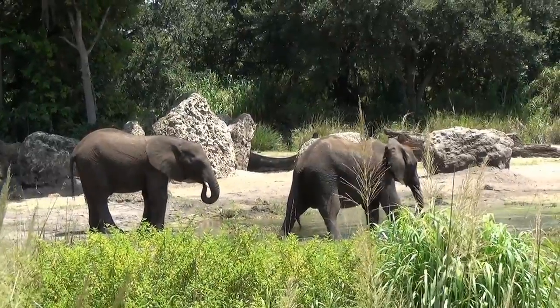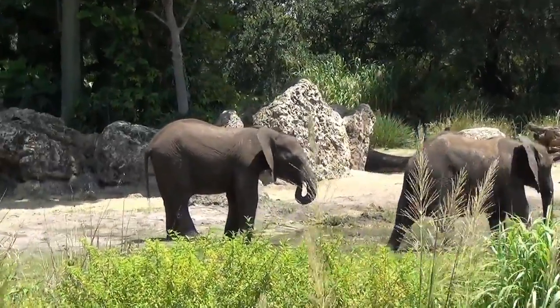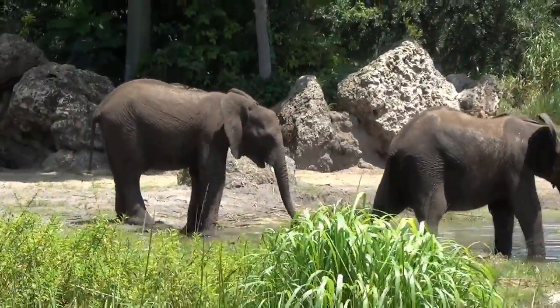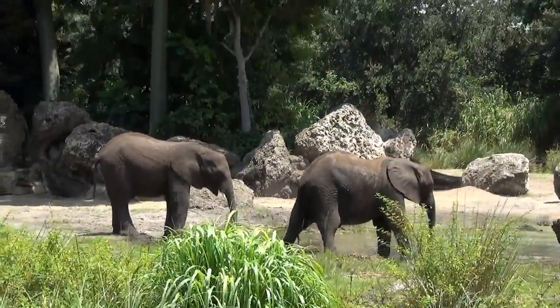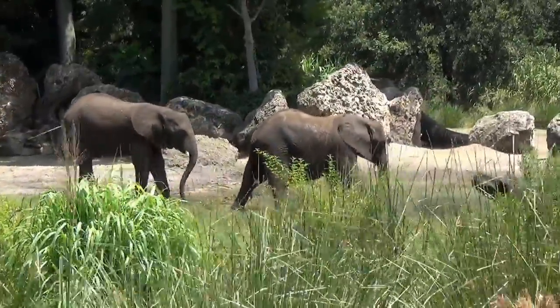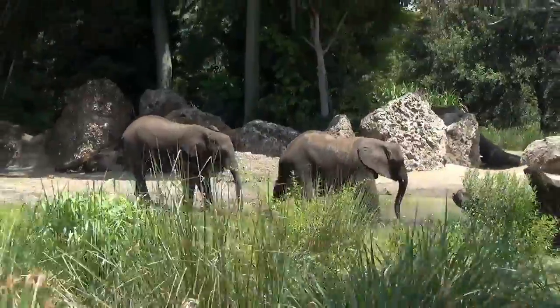Baby elephants. Yeah, and these are very new elephants, little babies. They're new, all right. I know, they're babies. Very new. But they're new to us because we have not seen the baby elephant. I think I've seen one baby elephant in a past safari, but I've not seen the two like this. I haven't either. Nice. I think they're beautiful.